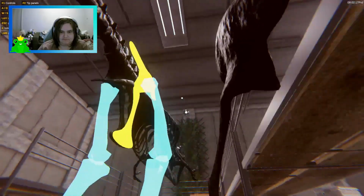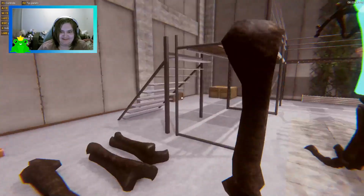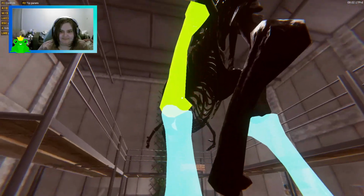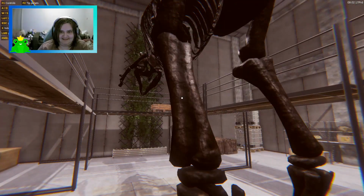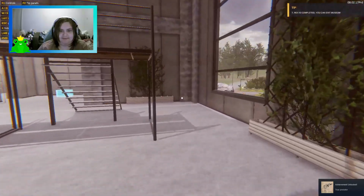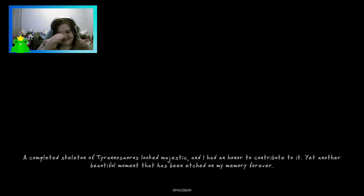Do I get to design his house too? Please tell me I get to design his house too. Because that would make me so happy. And yet he's built. Okay. A completed skeleton of Tyrannosaurus looked majestic, and I had an honor to contribute to it. Yet another beautiful moment that has been etched on my memory forever.